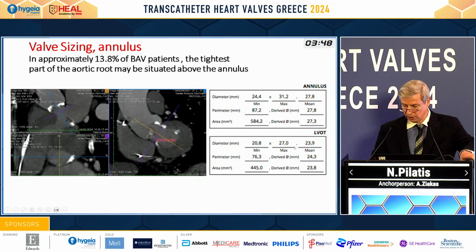But the LVOT is not very big, it's around 24 millimeters. So if we put a self-expandable valve in this case, which would be 26 or 29, depending on the additional measurements, you have to smash the calcium in the LVOT, which is relatively narrow, 24 millimeters, and you may have a rupture at this point of the calcium. So that's the reason why we chose the self-expandable valve and not the balloon expandable valve.